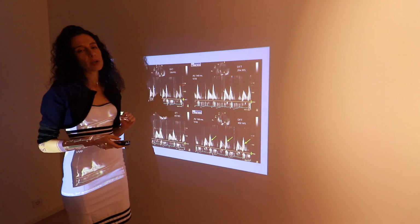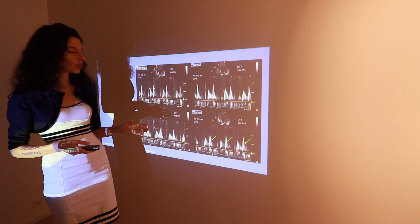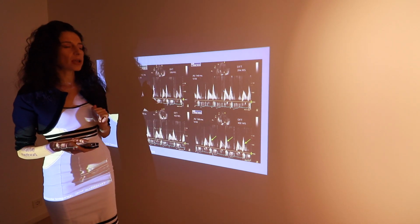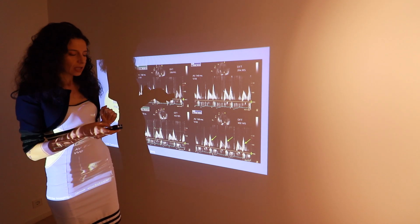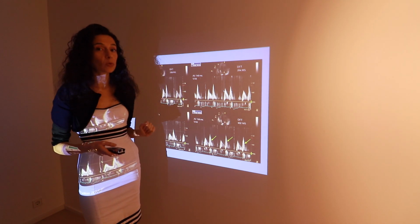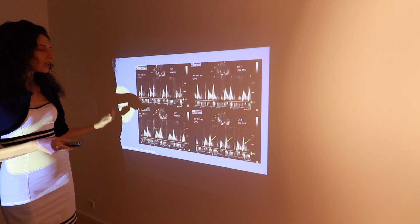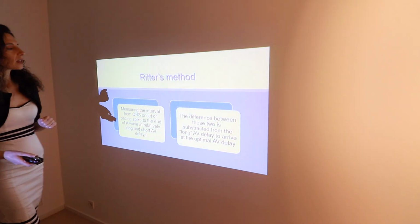very nice separation of the E and A wave, but we have this truncation. You see how abruptly the A wave ceases, and indeed the diastolic filling time here decreases. So we must go a few steps back and select the optimal AV delay.